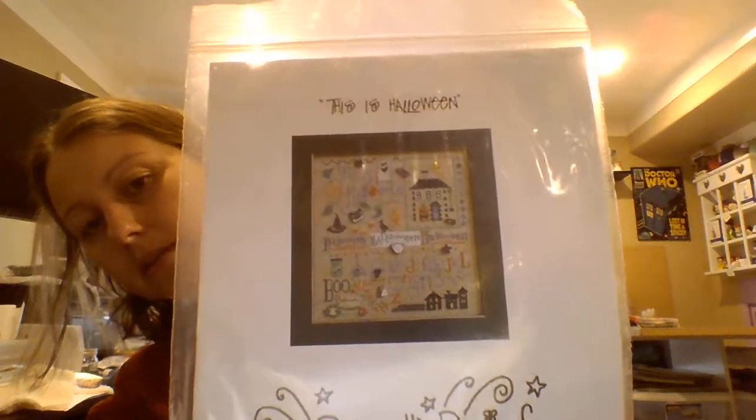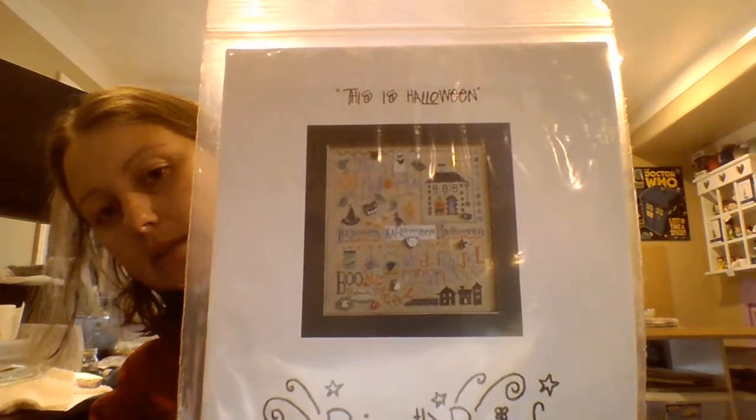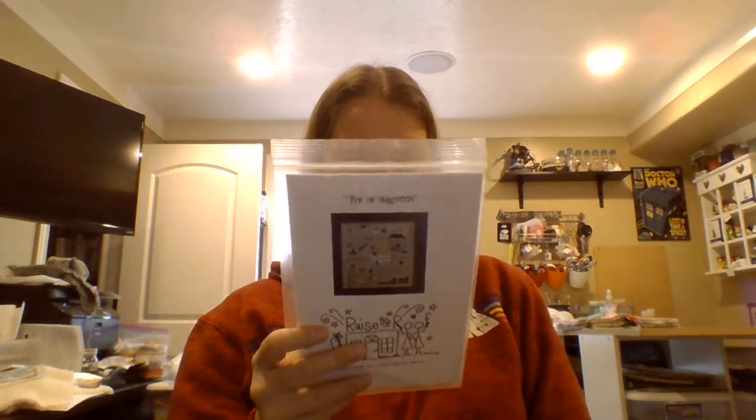This is another one I saw stitched up. Did I see this one? No, I didn't see this one stitched up. I saw Halloween Town stitched up by Raise the Roof. And this is another one that I really liked because I love Nightmare Before Christmas. It says this is Halloween. There we go. I'll have to get the buttons and everything, if they still have them. Probably. I'll figure it out. I know Cindy can get it if they still have them, so I will ask her.